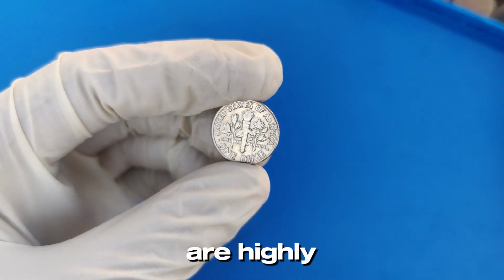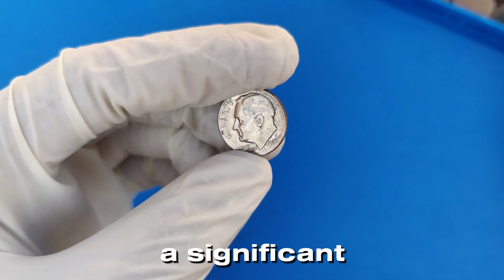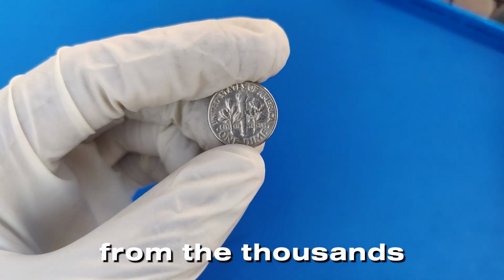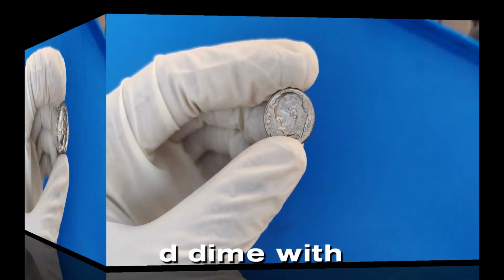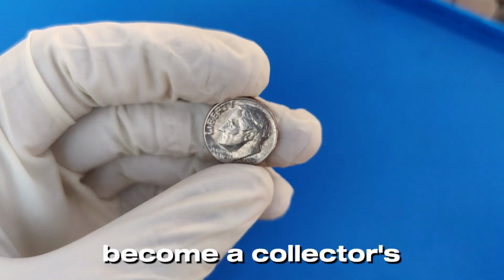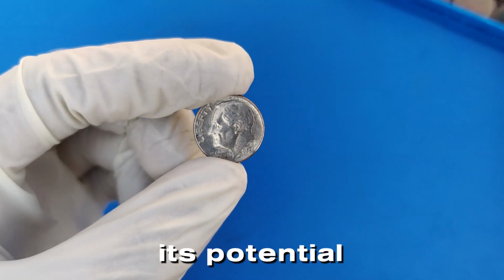Well, error coins are highly sought after by collectors, especially when they are rare and carry a significant mistake that sets them apart from the thousands of other dimes. This 1983 D dime, with its exceptional error, went on to become a collector's dream, and it didn't take long for experts to realize its potential value.